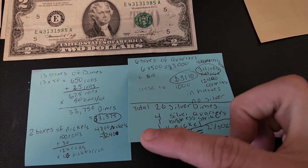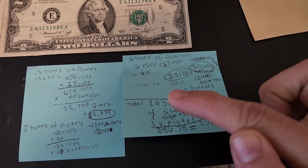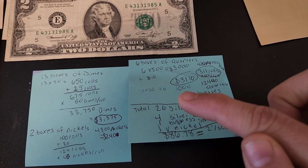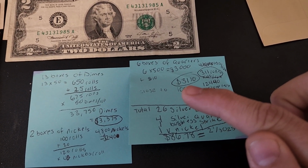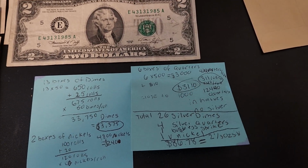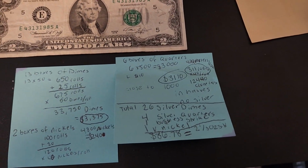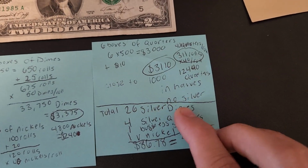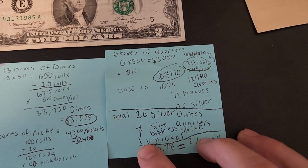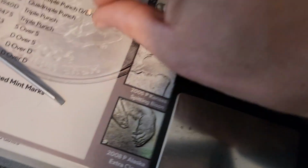So just quick math, 6,485, 6,600 or 700, so it's like $6,700 and some dollars. Close estimate, not 100%, but the results total: 26 silver dimes, 4 silver quarters, one business strike San Francisco quarter.